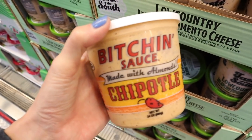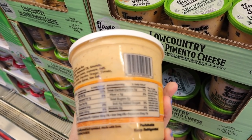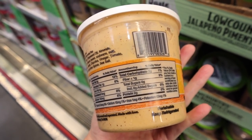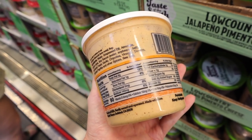And they have this one. This is a chipotle flavor made with almonds, and it is going to have a low carb count, 2 total carbs, less than 1 carb. So it's going to be about 1 total carb per serving, and that's going to be 2 tablespoons. Price on this is going to be $8.79.